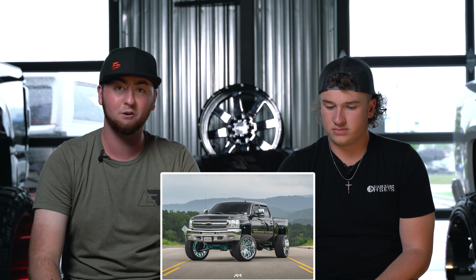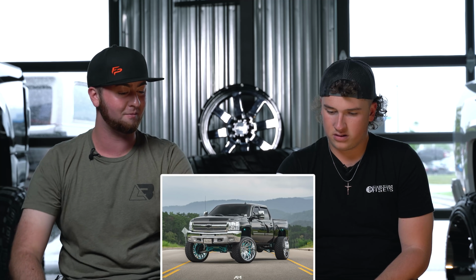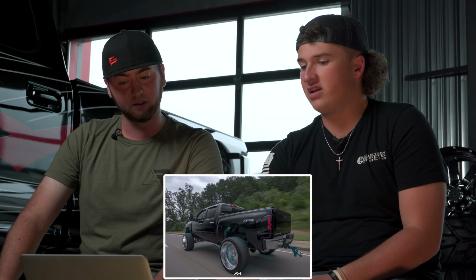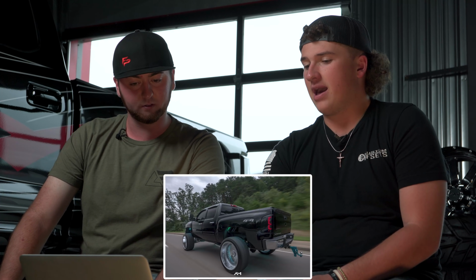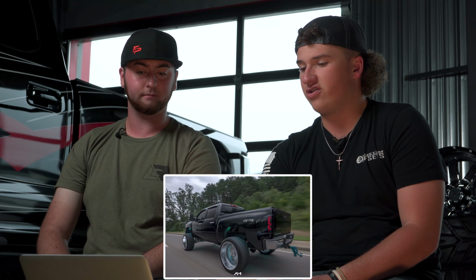Oh yeah. Overall, awesome build, right? But for me to give it much more of a number, I'm looking for more of the crazy SEMA builds kind of thing. Right, fair enough. I gave it a 9 just because I'm not a huge Chevy guy, but I feel like this is such a solid daily driver show truck.